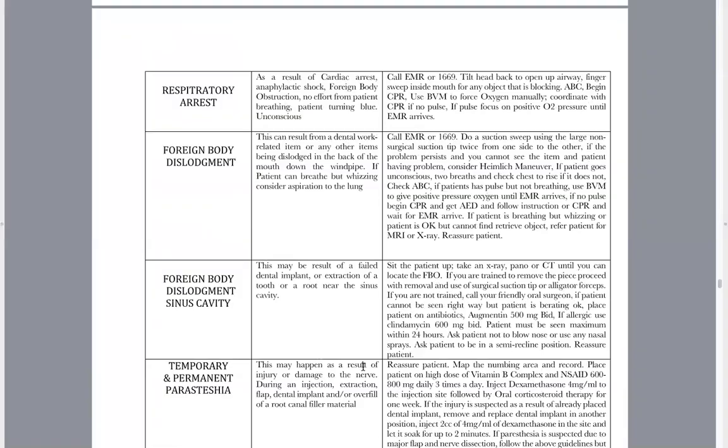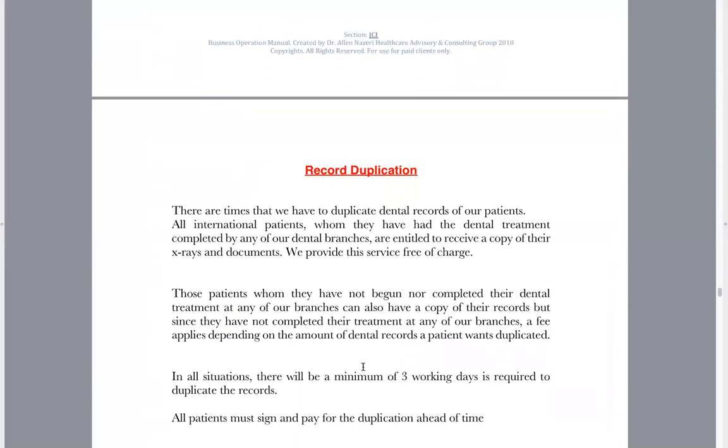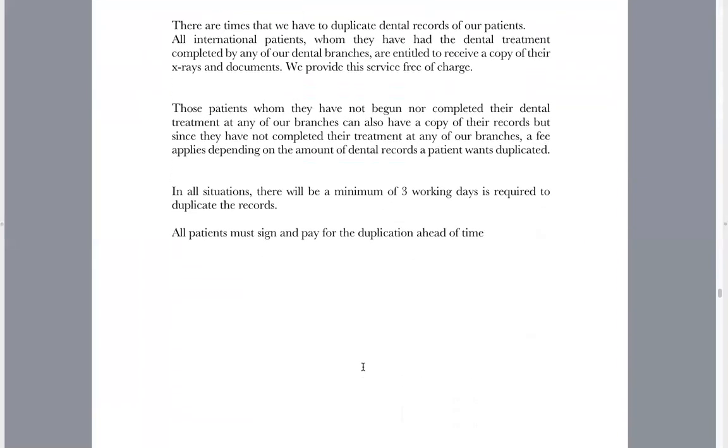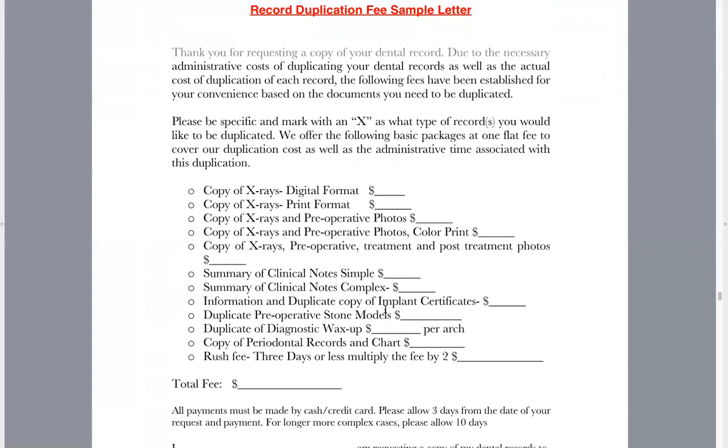Okay, and then we can go into the record duplication protocols. Now, a lot of the state laws in the U.S. have a very minimal fee for record duplication, but these are antiquated laws, and more and more records are accumulated for patients. When a patient requests record duplication, that minimal fee is not covered. So sometimes we have to ask the patient to fill out a form letting us know what exactly they need, and we put the actual fee there.